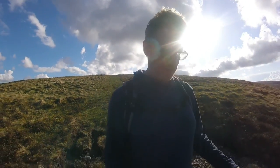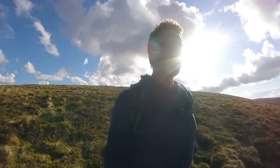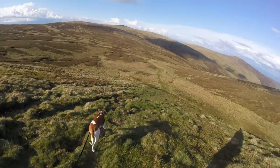It's about to get a bit steeper the further down that you get. I'm not sure what they call this place, Summit Moss. Well, there you go, that's why it's probably so boggy. So, nice steep bit here, as you can see.